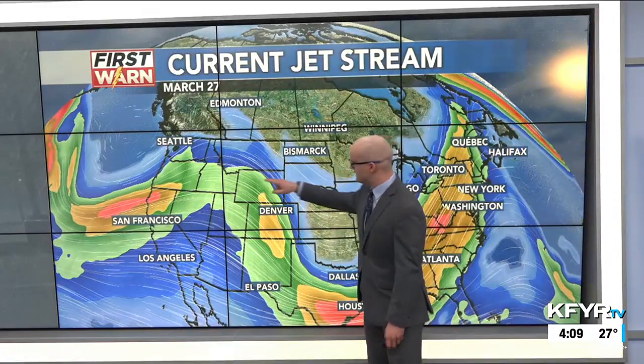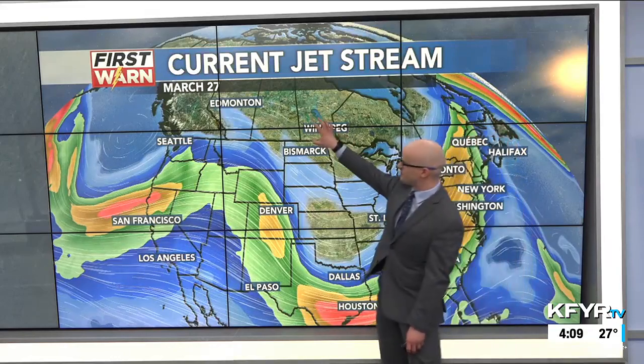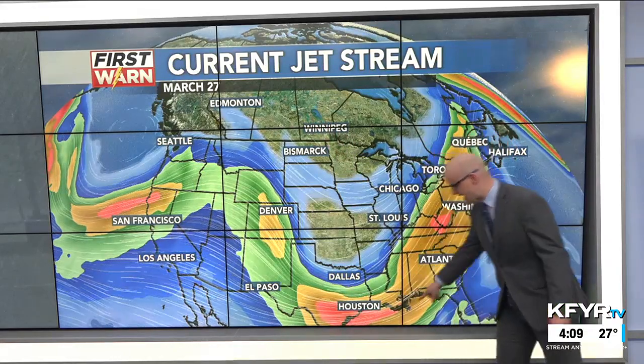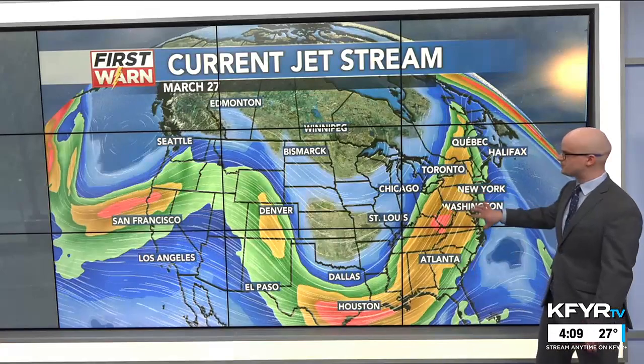The reason we're cold is because there's a big dip in the jet stream across the central U.S., allowing for cold air from Canada to spill down into the northern plains. But it's a pretty active jet stream across the Gulf Coast and up towards the eastern seaboard. That's why there's some severe weather across the southeast. There's a lot more energy in this part of the atmosphere, more rising air for precipitation.